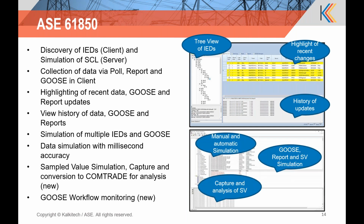And on the server side, we have manual and automatic simulation. Automatic simulation has multiple modes, one of which is very simple, using comma separated values, and the other is through scripting. And here in the server, we have the capability to simulate Goose, reports, and sampled values. And we can also capture and analyze the sampled value using a COMTRADE viewer. So these are some of the features provided for 61850 based systems.